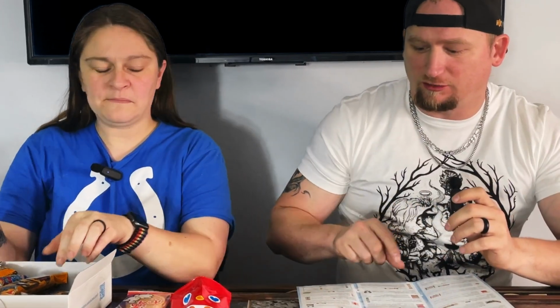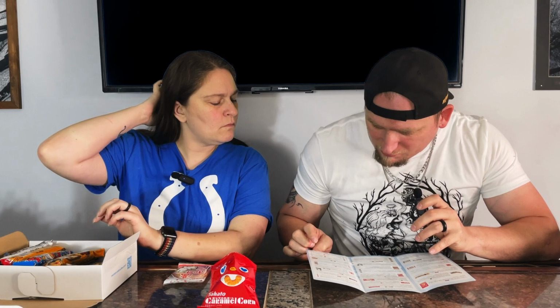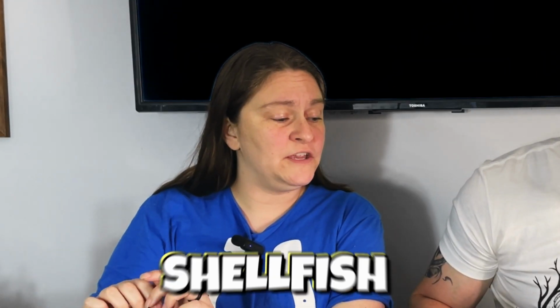Those are good. There's also a key down here that has some key ingredients. So that has blue and purple, which is milk and sweet beans. There's one with shellfish. That's interesting. The next one is a blister pack chocolate.